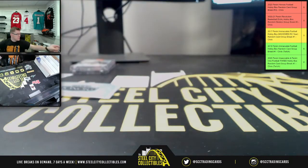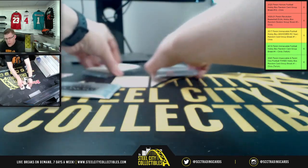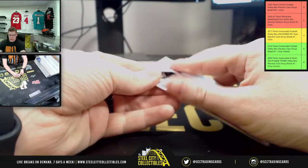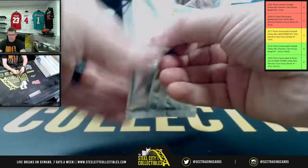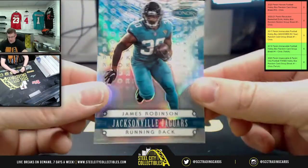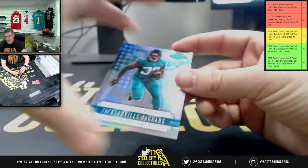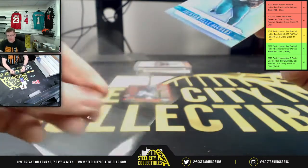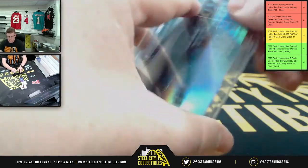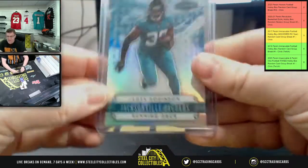There we go. There we go. Okay, let's see what's in the pack first. First up, you have James Robinson. Jaguars on the James Robinson. And the James Robinson is 49 of 70 on that one.